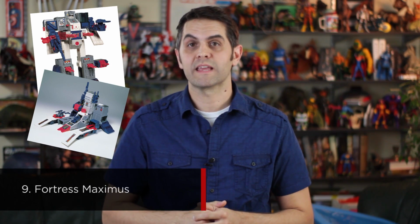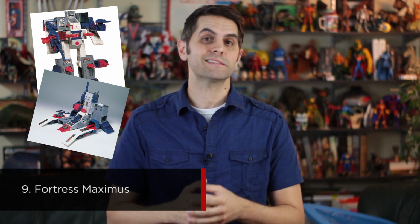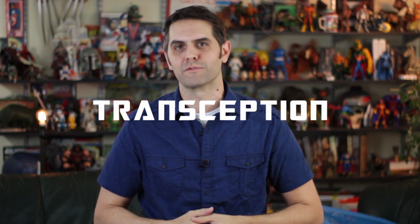Number 9. While he wasn't the first character whose alt mode is a house for other Transformers, he is the biggest. On top of that, he also happens to be a headmaster, which means that his head is actually the alt form of a separate, smaller transforming alien robot who, by the way, also happens to be a headmaster whose head is the alt form of a separate, smaller transforming alien robot. Think about this. There are 3 separate alien robot identities in play that cannot exist simultaneously independent from one another.